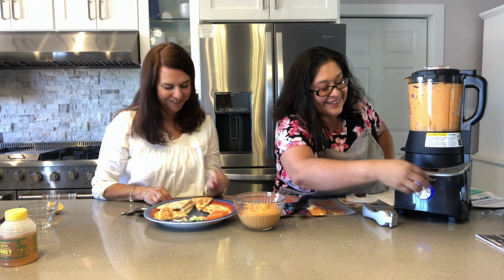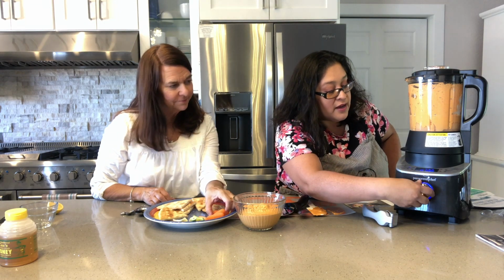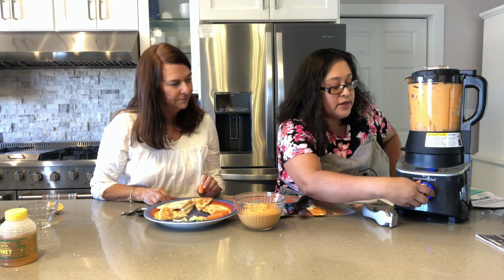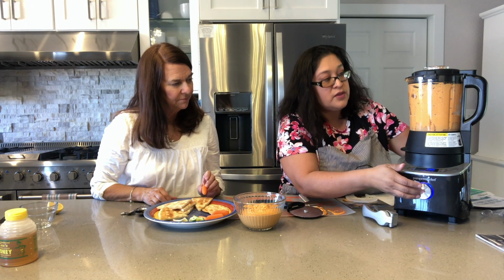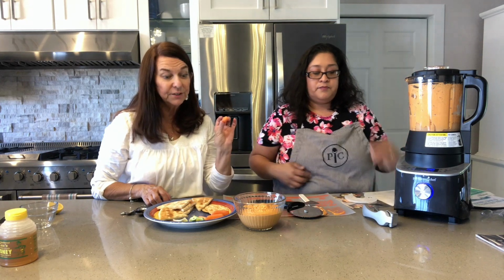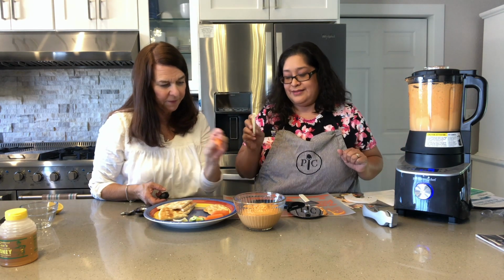Yes. And we have a pressure cooker at Pampered Chef as well, our own. So let's see, we put it on heated wash. It's a pre-programmed button on there, and then you just hit start. Well, that's cooking. I'm going to try the carrot. What are you going to try? I'm going to try the pita bread.